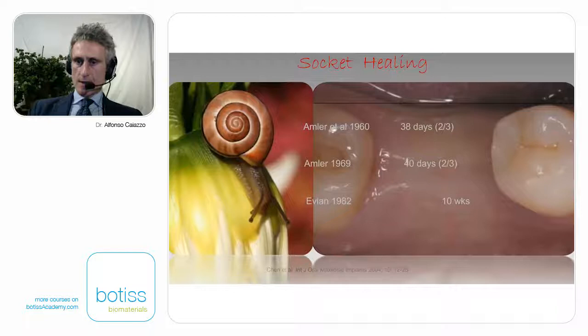You will have all bone. And this is the time we used to wait before placing the implants in the old days. You know, from the Brånemark protocol, we used to wait 4 to 6 months before placing the implant after extracting a tooth. But I bet nobody out there waits that long anymore. But if we know that the socket heals by itself, there is a price we have to pay to Mother Nature. And the price is called resorption.